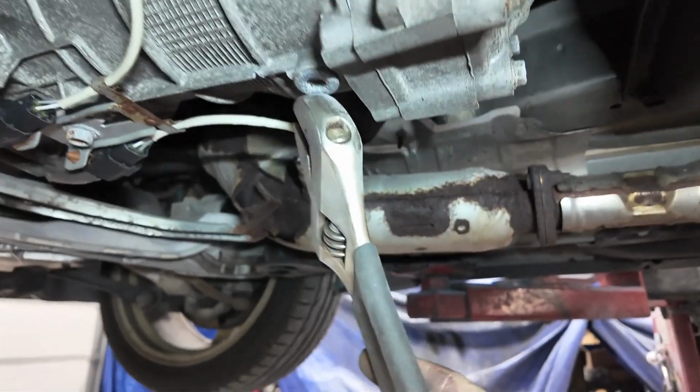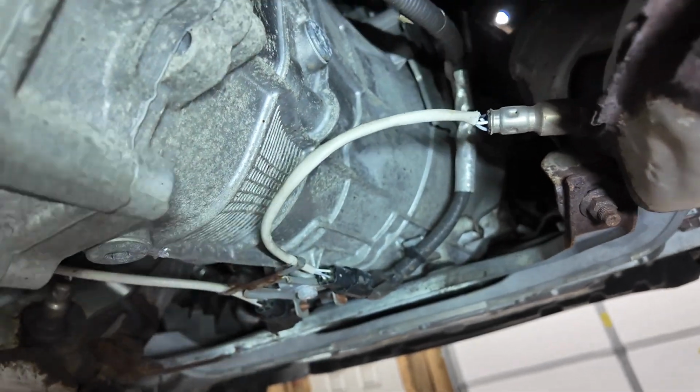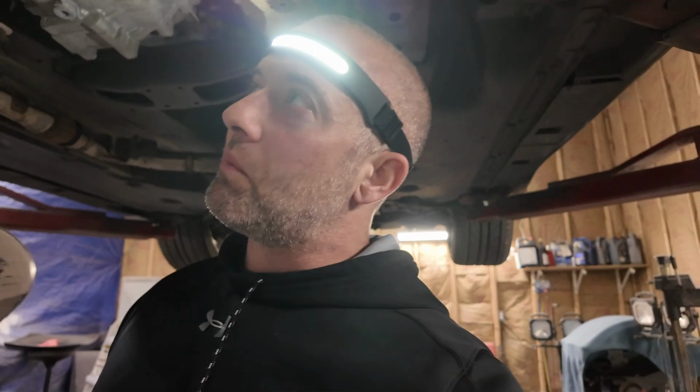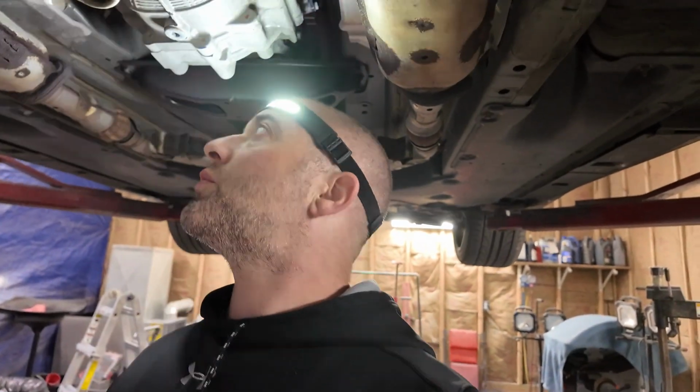Drain it right here. Fill it right there. That's it. That's all there is to it. The reason I'm changing this out, I know this is factory fluid. If you read up on it, the transmissions are really clunky, especially when they're cold. This red line fluid is supposed to really help with that and make shifting a lot smoother. So that's why I'm changing it out.